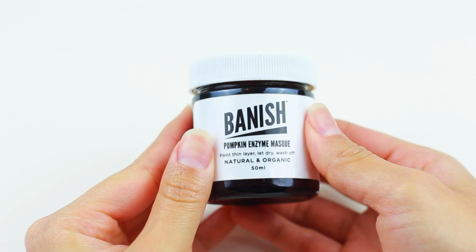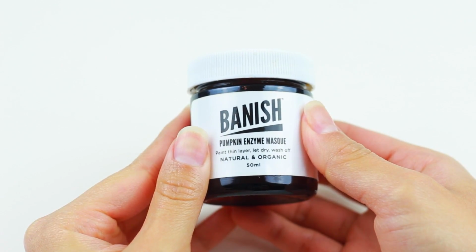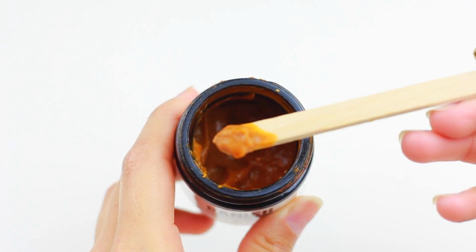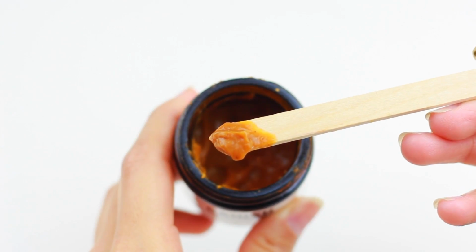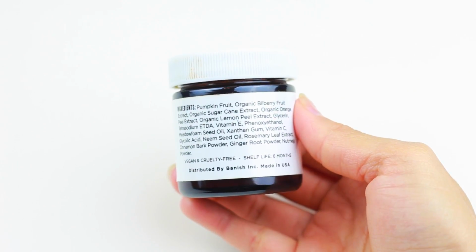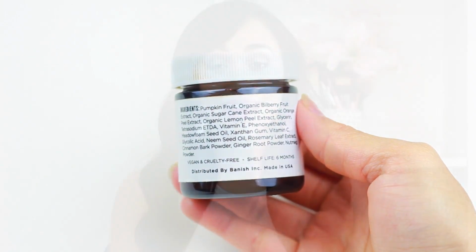And this mask is one of my favorites for many reasons. First of all, it smells just like fall. Oh, it smells so good. So it has things like pumpkin fruit, rosemary leaf extract, cinnamon bark powder, ginger root powder, nutmeg powder, and it has several other ingredients. So it's packed with things like vitamin A, vitamin C, zinc, alpha hydroxy acid.